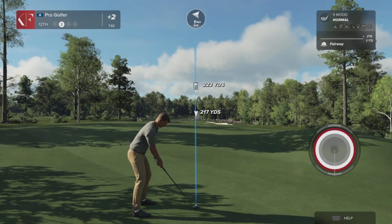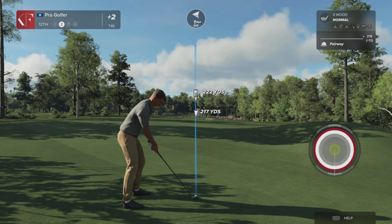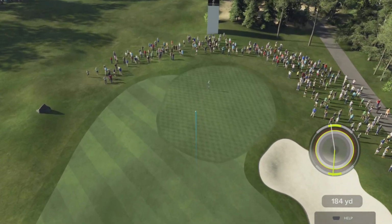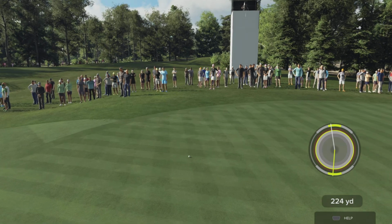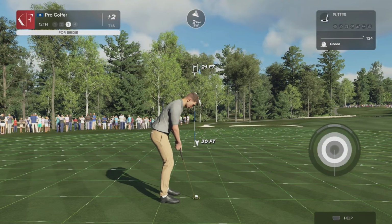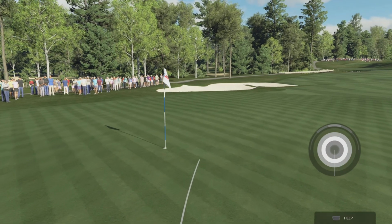Pretty good shot there. From around 220 yards. Going with the 5-wood. Needs this one to kick right. Not a bad approach. Grab the putter from the caddy. You're dancing. This putt coming up is for birdie.